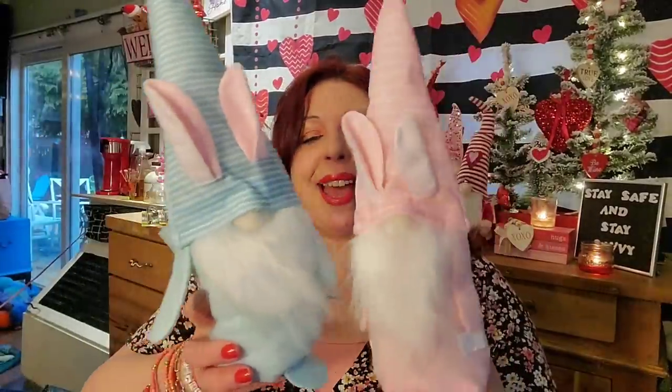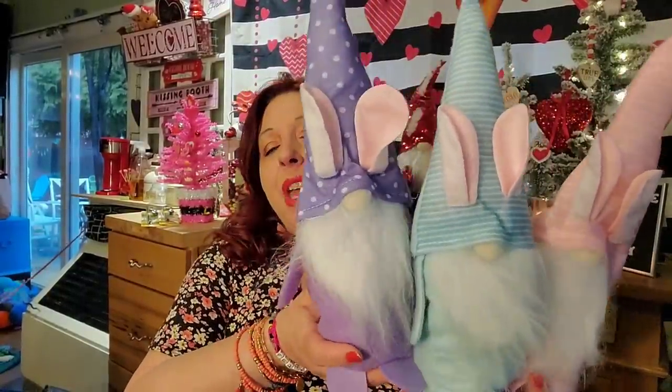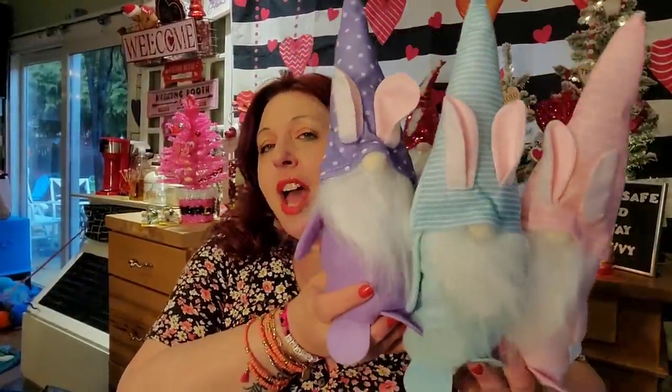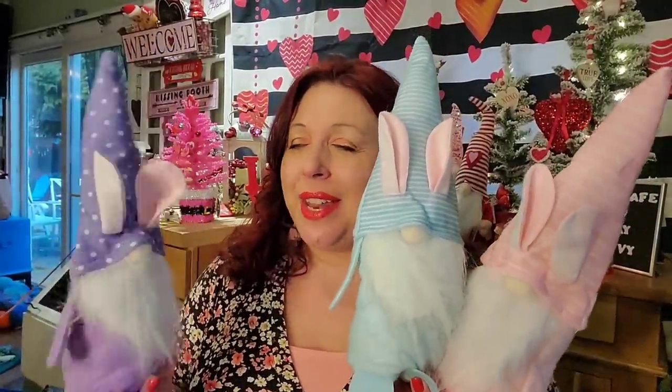Then, you guys, I do have these guys, and I know that there are so many people out there that love, love, love the gnomes. So I picked these up for you guys. My Easter aesthetic is going to be orange and green, more traditional. And I do love gnomes, but I feel kind of confused by the gnome bunnies. I don't know how I feel about them. I like gnomes and I like bunnies.